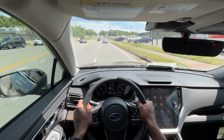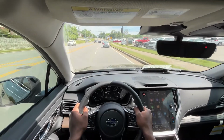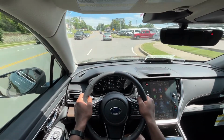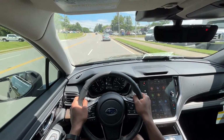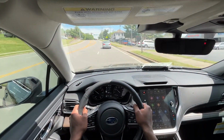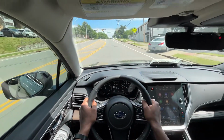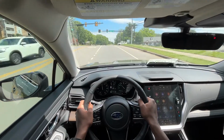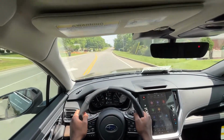Now this is no speed demon, so it's not necessarily quick, but it's adequate at what it's designed to do. And most importantly, you get that standard all-wheel drive, which depending on what you have going on can be the most important thing. And overall, the ride quality is pretty good.